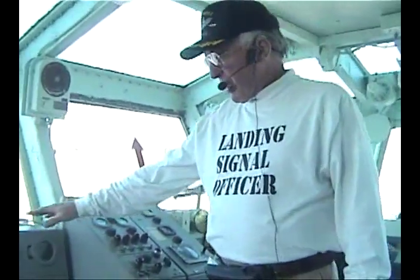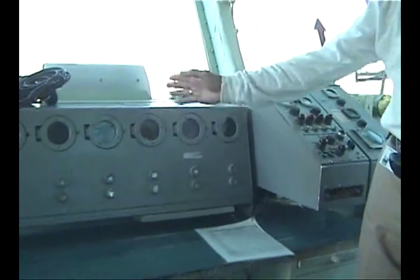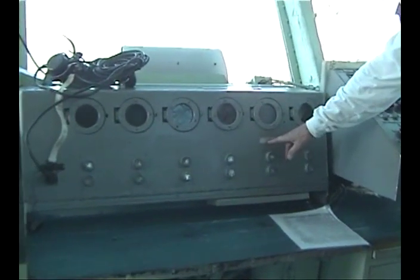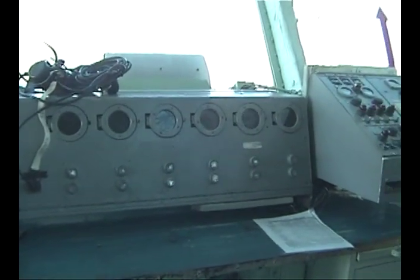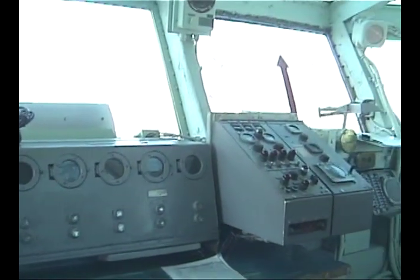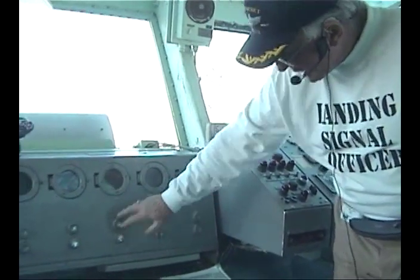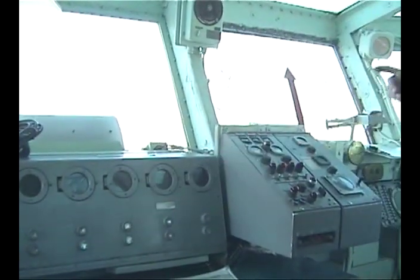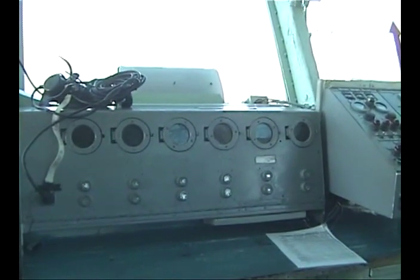The next console over is the arresting gear control console. You'll see 6 stations across here. Only 5 are used. This is a spare. As I mentioned earlier, there are 5 arresting gear engines down underneath the flight deck. There are numbers that appear in here, and these buttons change those numbers. The final result is the weight of the inbound aircraft.